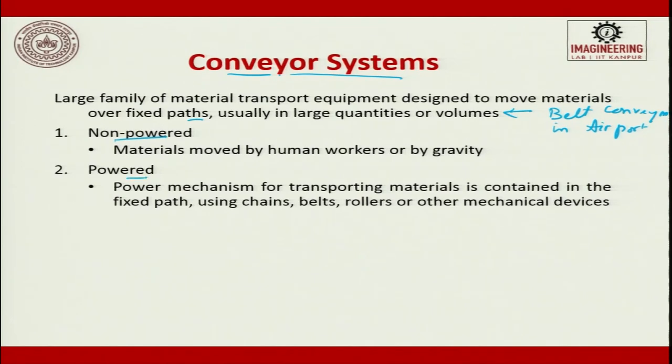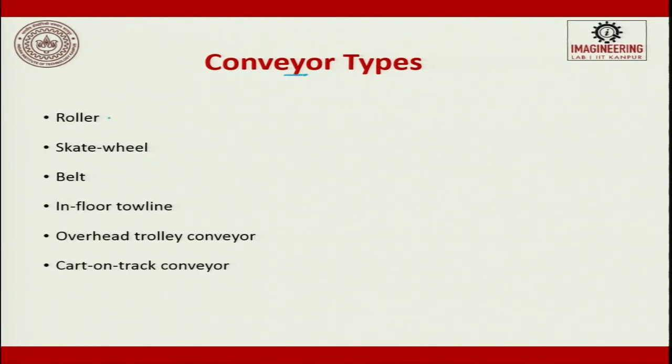So, non-powered and powered. Non-powered means materials are moved by a human worker or by gravity on the conveyor, which I told you about for X-ray and other things. Powered mechanism of transportation means transporting materials in a fixed path using chains, belts, rollers and other mechanical devices. Conveyor types: roller type, skate wheel, belt type, in-floor towing line, overhead trolley conveyor.